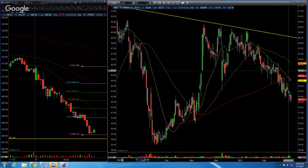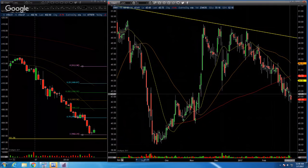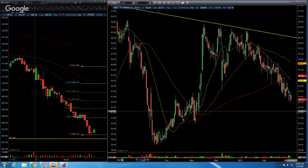This one's just bleeding. You're back below the MAs here, looking weak. It looks like someone's coming in here and just making it go up and down all day with these wicks here. But apparently there's more sellers than buyers, and it's just a slow bleed here. Be careful with this one.